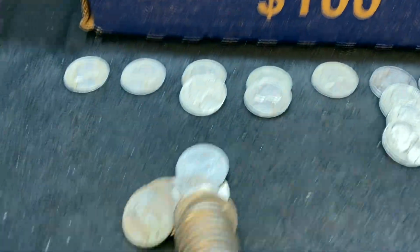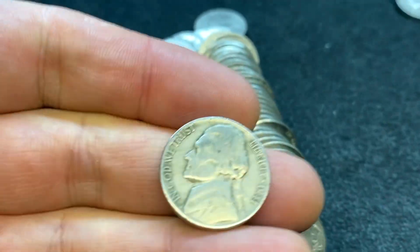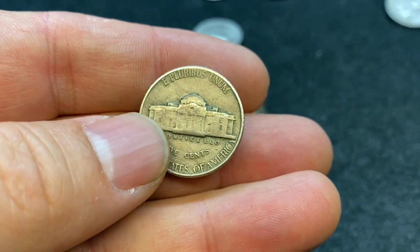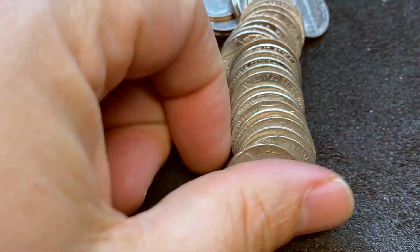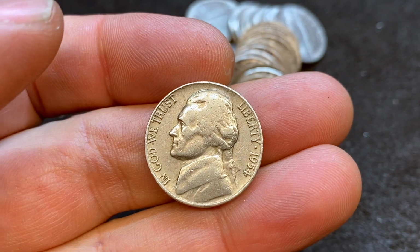Breaking into roll 31, very early in the roll, we have another 40s nickel. A 1941 in pretty good shape. 1941 Philly. We're on roll 35, and I found another 50s nickel, a 1954. Another one in pretty darn good shape.